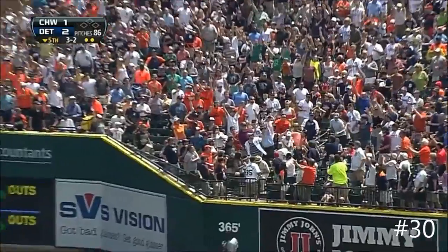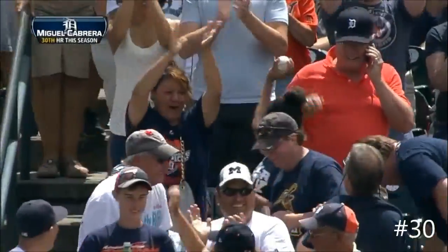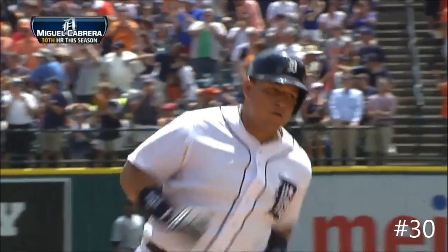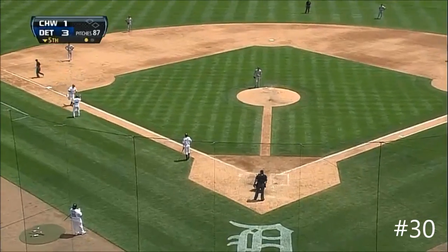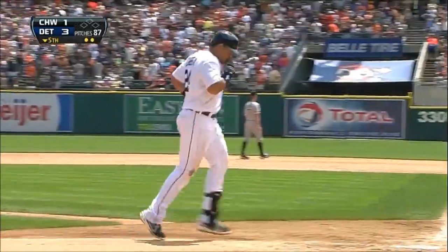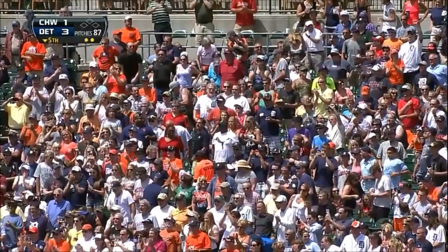Going back, track, wall, he's done it again. An opposite field home run for Miguel Cabrera. That's why you can't bet against him. Number 30 for Miguel. Home.